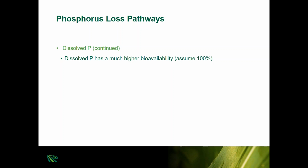To mitigate particulate P, no-till, conservation tillage, and maintaining some sort of a cover on that soil to decrease the energy of the rainfall as it impacts the soil is a really good way of mitigating that risk.